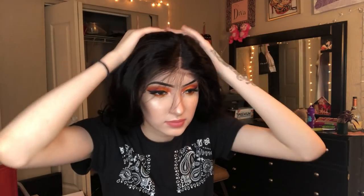Okay, so I'm just going to try to pop this on. This is the human hair wig. Like I said, it didn't feel like it was going to be that long.